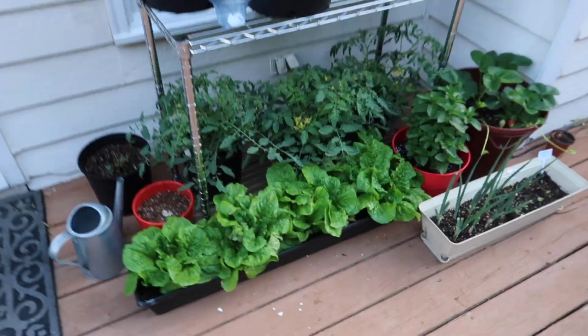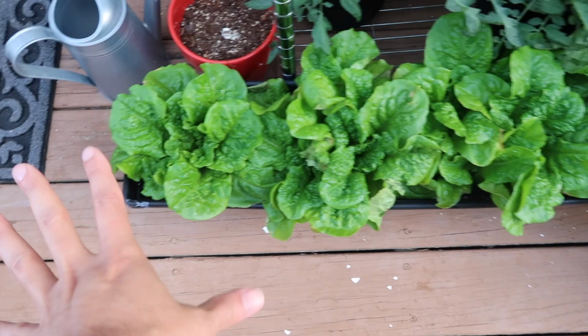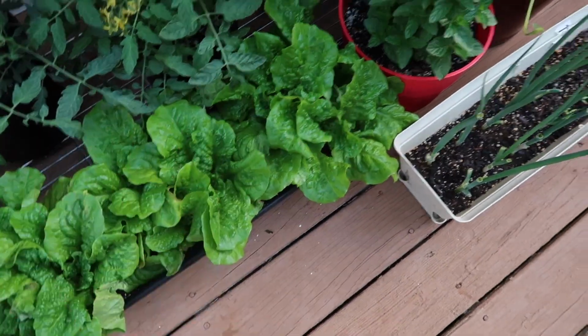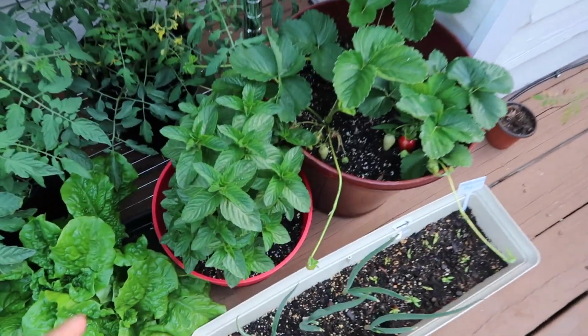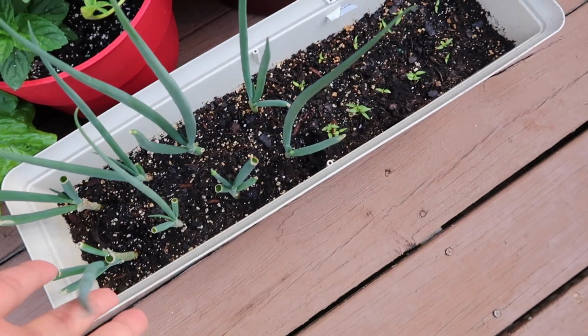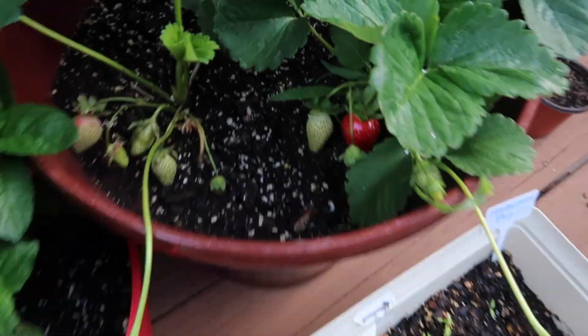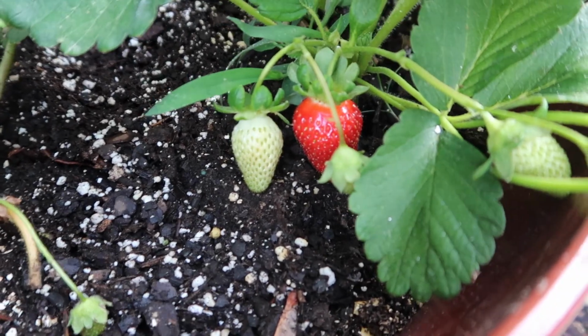But here, look how beautiful our plants are. Look at all the lettuce. These are 4 lettuce plants. They are full blooming. Look, our mint is so fuller for the first time ever, literally. Green onions. These are habanero peppers that are coming out. And look how many strawberries we got.